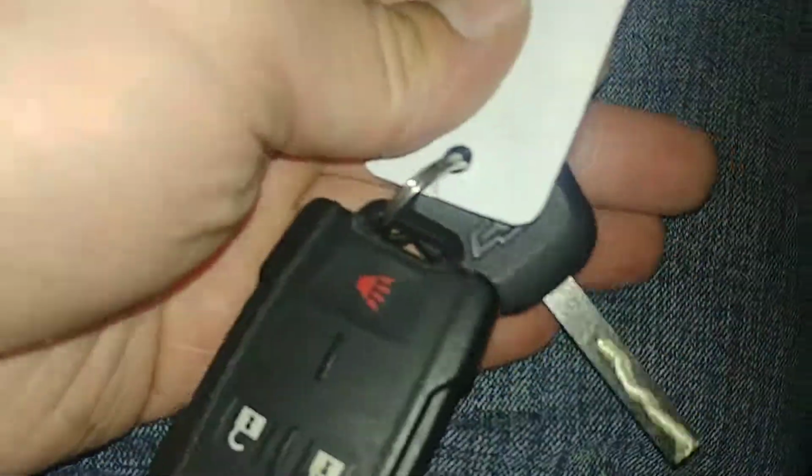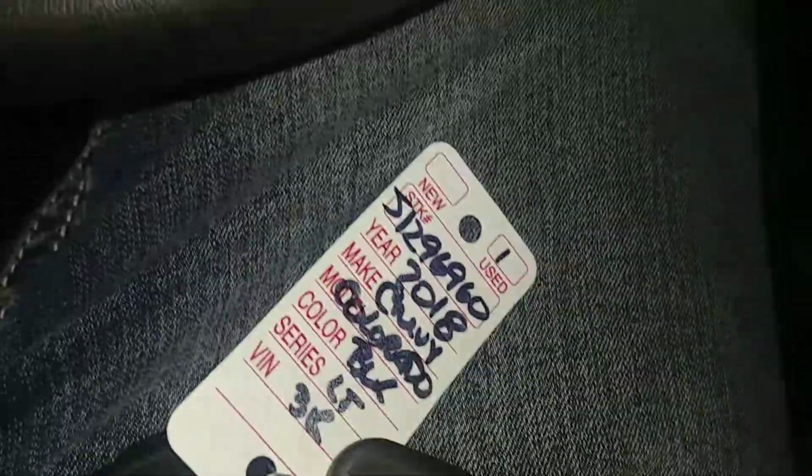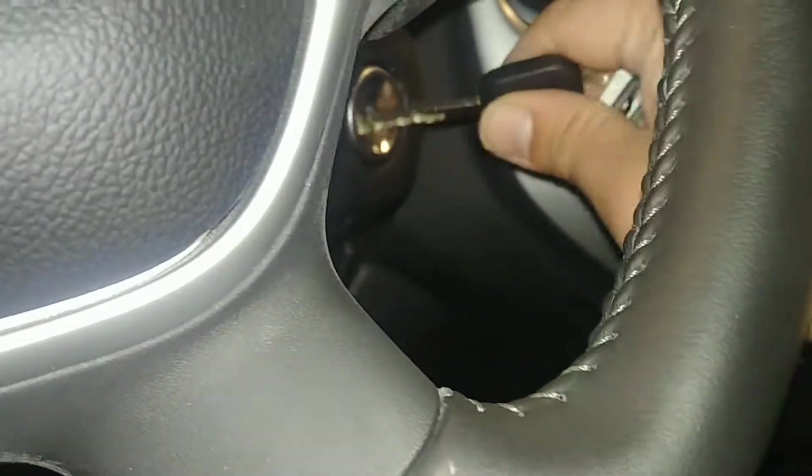You got power windows, power door locks, power mirrors, your front driver's seat. No holes, no tears, no rips. Looks good. Let me jump into this vehicle, turn it on for you guys. It does come with 1 key and 1 key fob and owner's manuals. Check out pictures for more details.